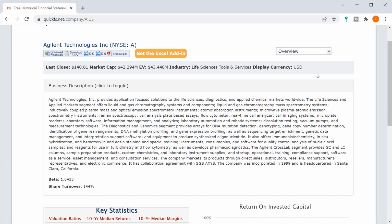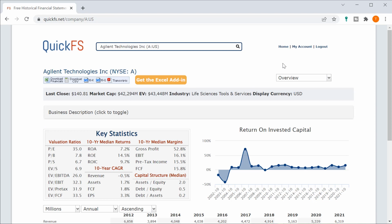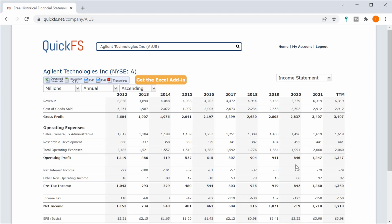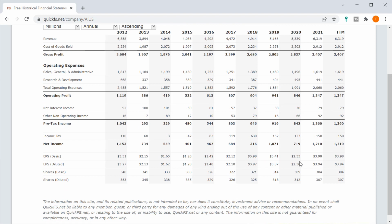Let's see if there's anything else we can tell from the income statement. Is there anything funky going on? No, not only is revenue flat, but gross profits flat at 3.6 billion to 3.4 billion. So it's actually a little lower than it was a decade ago. Operating profit basically flat from 1 billion to 1 billion. What is their market cap? 42 billion market cap, and they're earning only $1 billion in operating profit. So you're basically paying 40 times operating profit. This is way too expensive for a business that's not growing.